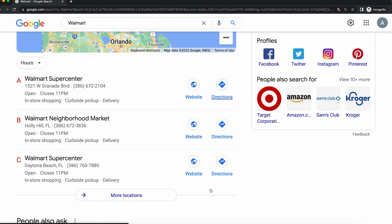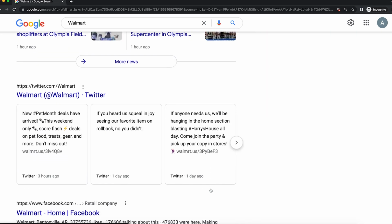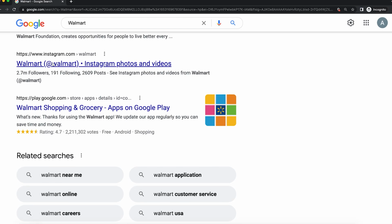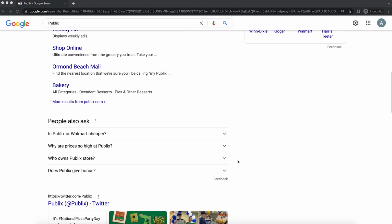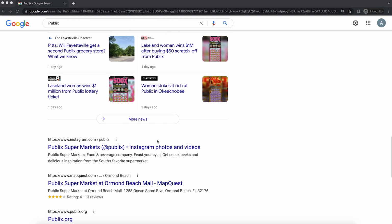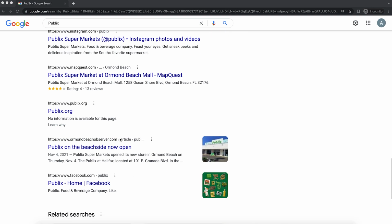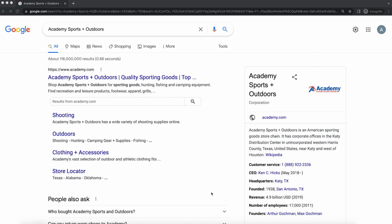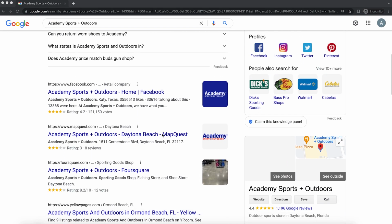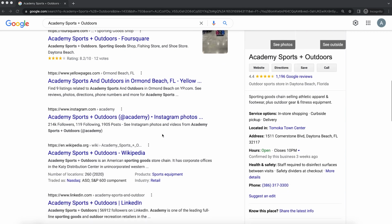into the Google search bar, what results will come across. This company right here, as you can see, social media, social media, social media. This company right here, social media, look at this. All social media. And this company as well, social media, and more social media.